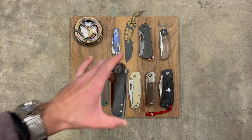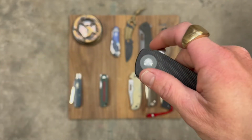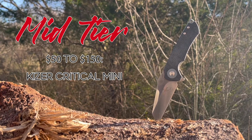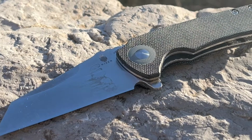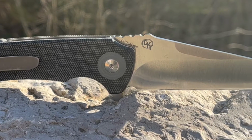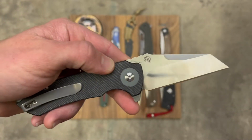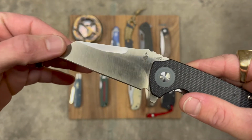Okay guys, opening up the mid-tier. Ooh man, not gonna lie guys, we're gonna have more to say about this one later. This is the Kizer Critical Mini. Designed by, oh gosh, I'm forgetting the designer. Christensen Knife Works, that's the designer. Oh man, what a design. I freaking love this knife. Blade steel, 3V.